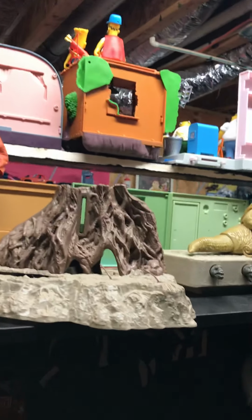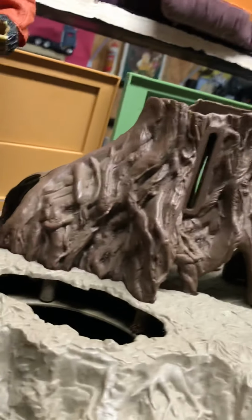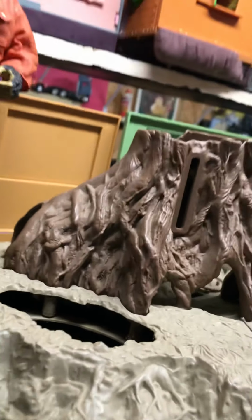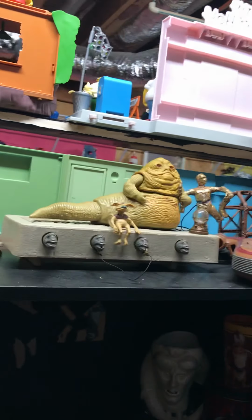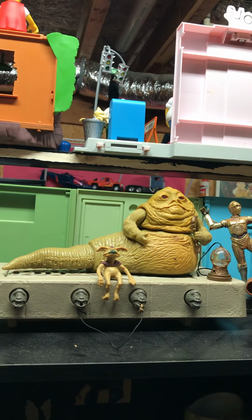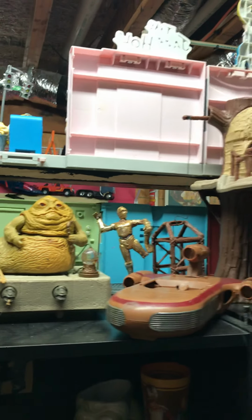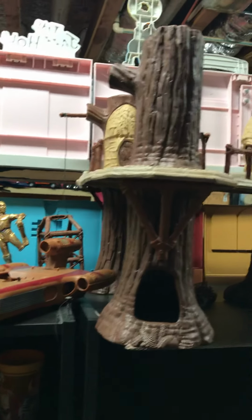As you can see up here, we've got the old Dagobah that I had as a kid. Unfortunately, I need to find a replacement sponge to put together in place of the quicksand, which long ago dry rotted away, but I hope to get that fixed. There is Jabba the Hutt, one of the pieces I remember unwrapping as a kid, a present under the Christmas tree, which was fantastic. Neat stories. I love hearing people's stories about different things that they got as kids.